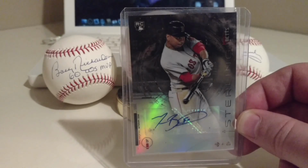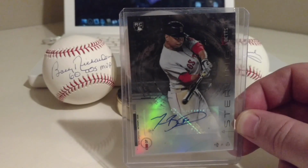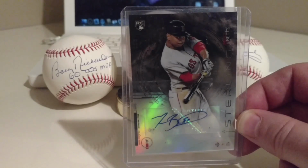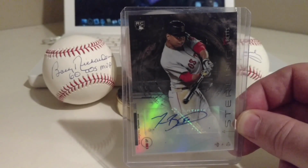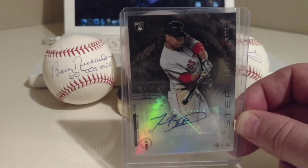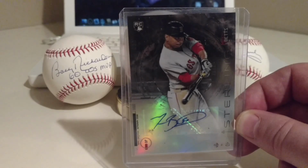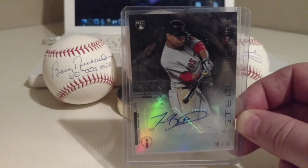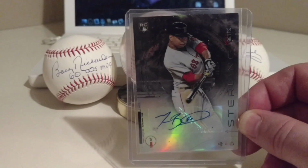So day 2, I get this crazy stomach flu, and I'm just a mess, in bed all day long. And I decide to treat myself. I'd only opened 1 pack at that point, and I go, you know what? I'm going to open all 5 packs, because I'm literally in bed all day long instead of being at the beach. And I didn't get much, but probably the biggest card that I got was this Mookie Betts card.